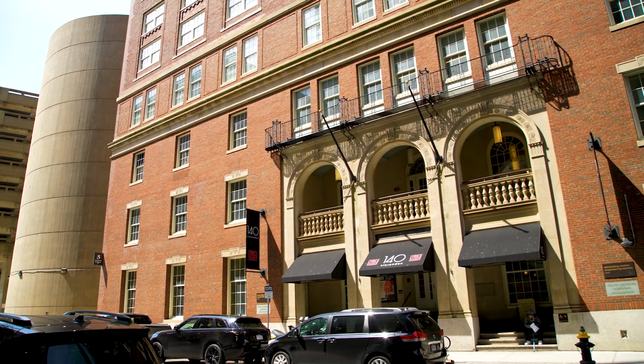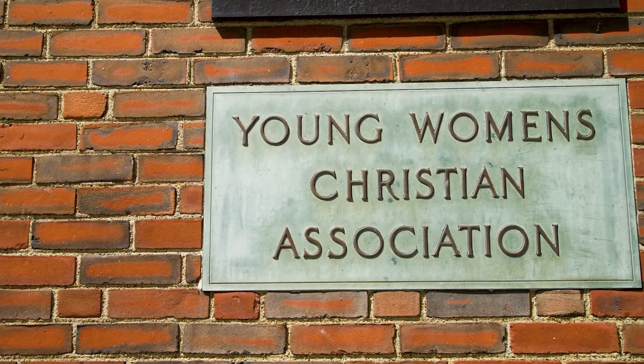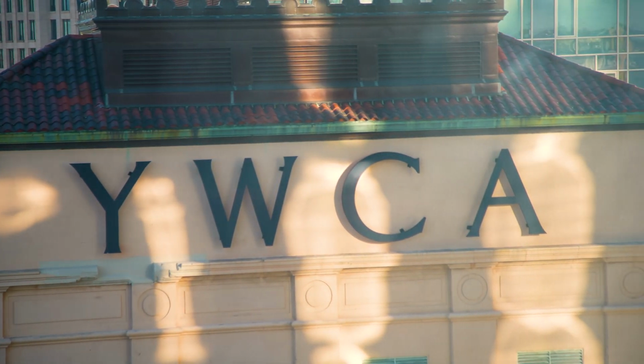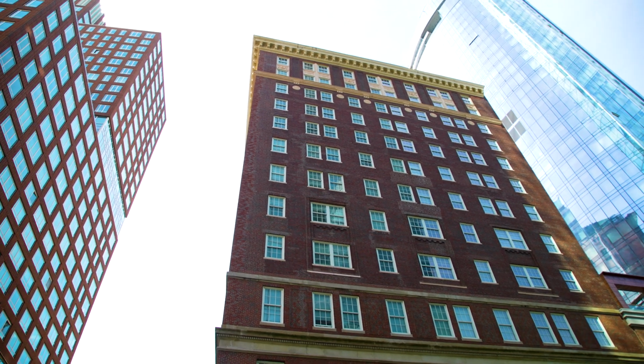Not all of Back Bay's treasures are from the 19th century. 140 Clarendon Street was once home to the first YWCA in the nation. Boston's YWCA rebranded as YW Boston and still resides in this building. One mainstay of the building is Lyric Stage Boston, the city's oldest regional theater. Lyric Stage Boston started as Lyric Stage Company in 1974 and moved over here to Back Bay in 1991, and we've been here ever since.